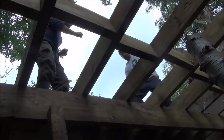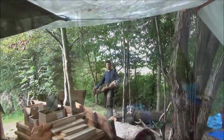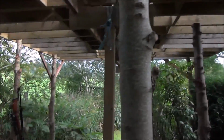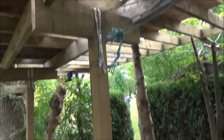Well, this is day 3, Sunday, of our second build weekend, and this is the wonderful site, the mess. Hello there. And this is how far we've got. Stilts, cross bracing in all the corners, which is rather good. And we've just started putting the plywood up to the floor. So let's have a wander up.